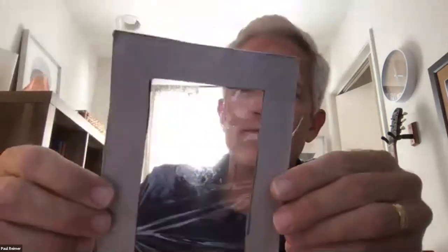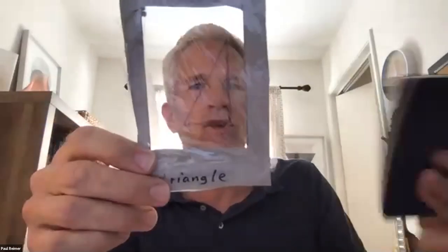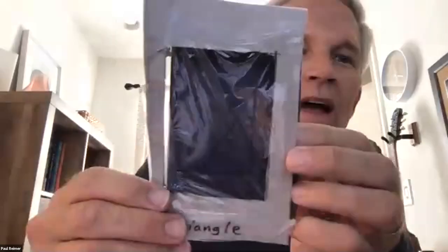So my circle shape viewfinder is all ready to go. And before we met today, I was really excited about this and I wanted to practice a little bit. So I also made a triangle one, and it's a little bit hard to see. Let's see if I can give it a little bit of a background there. That doesn't help at all either. This is a triangle, and I think maybe you can see it's kind of a right triangle shape.